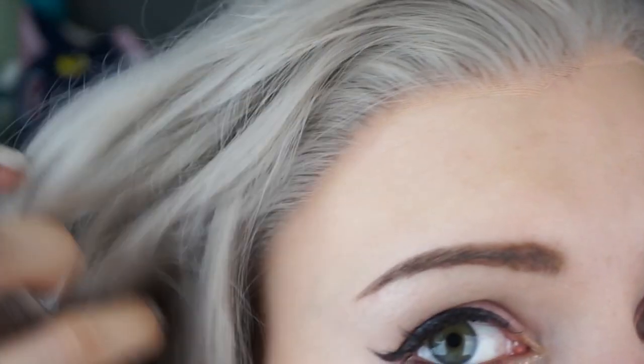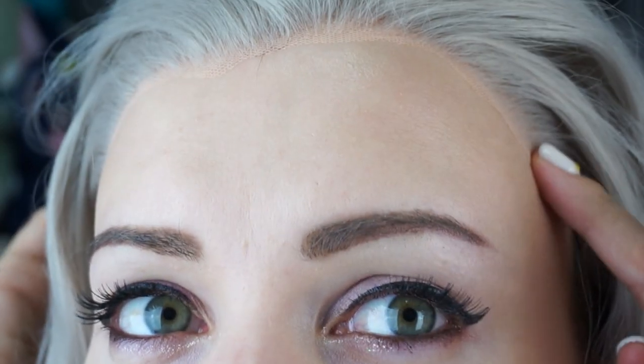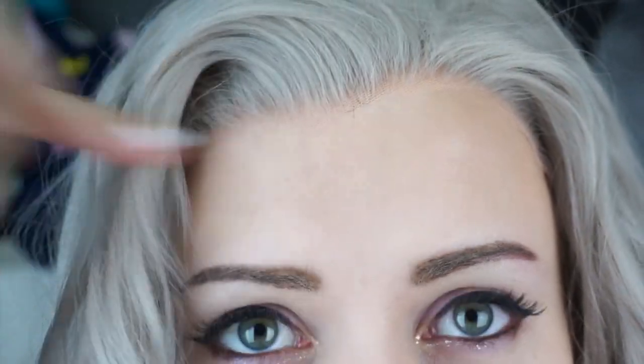Let's come up close so you guys can see what it looks like. Yeah, I'll zoom right in on the hairline so you can see that. That looks pretty natural, I do say so myself. You can see a little bit of the lace kind of sticking up there. So if you're worried about that, you can get some adhesive, but as long as this part here looks alright, I feel like the rest can be covered.